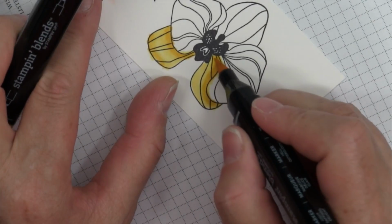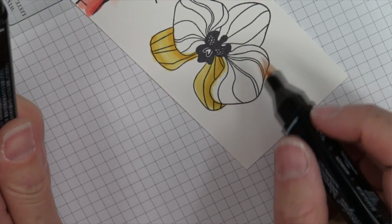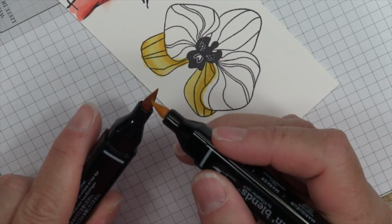Jeannie's asking, when you switch from light to dark, does the color from the light or the dark get into the other? It's actually the other way around, I think. She's asking if the light gets into the dark, but really the question was, does the dark get into the light? And no, it doesn't. And I can even do this.